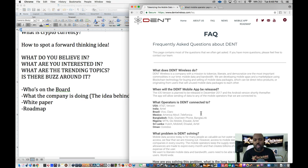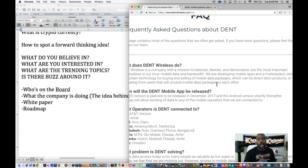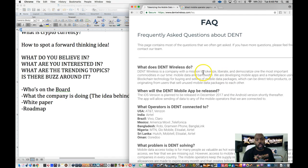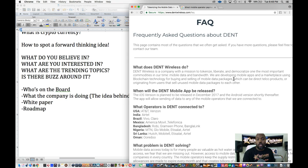All right, here we go. What does Dent Wireless do? Dent Wireless is a company with a mission to tokenize, liberate, and democratize one of the most important commodities in our time, mobile data and bandwidth. It's a pretty bold statement. We're developing mobile apps in a marketplace utilizing blockchain technology for buying and selling of mobile data packages, which can be direct telco products or originating from users that sell unused mobile data packages to each other. Did you catch that?